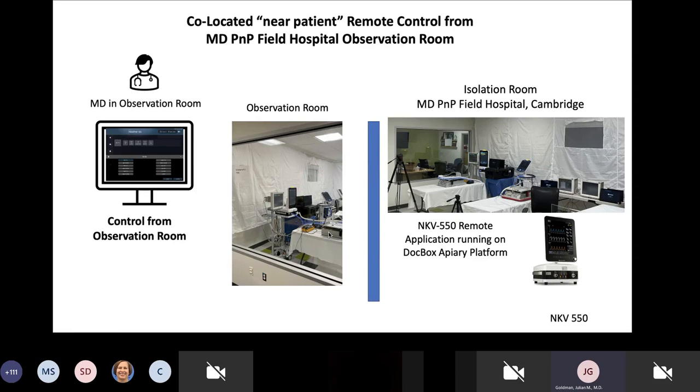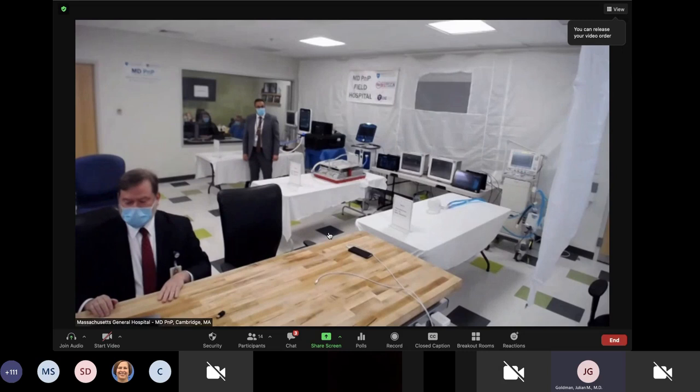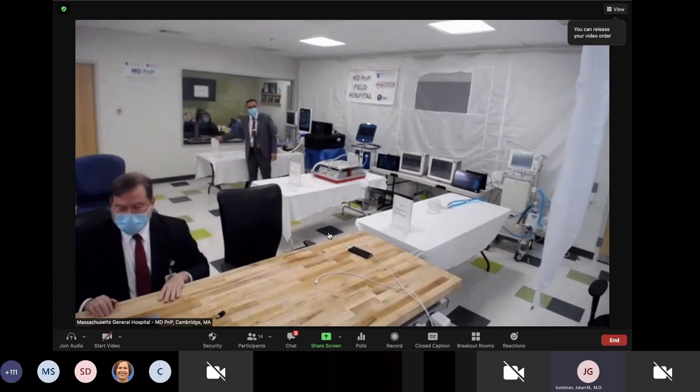Okay, so now we're going to go to our next simulation. In this simulation, we are going to show remote control from the observation area right outside of the MD-PNP Field Hospital. And so, hello, this is the MD-PNP Field Hospital, as you can see. And Moses is going to point out the beds that are here. There you go, Moses. So that's bed number 1. Yep, number 2 and number 3.